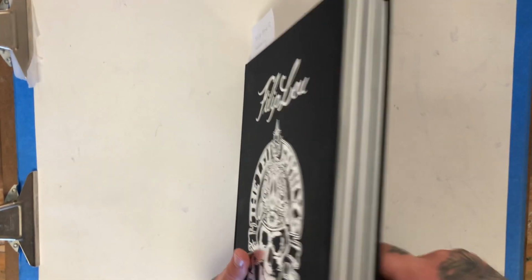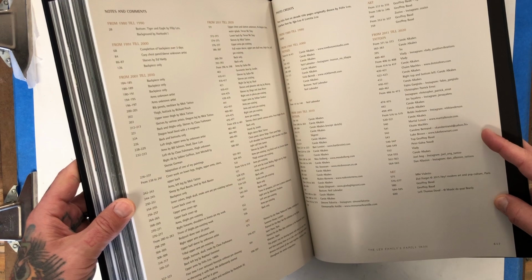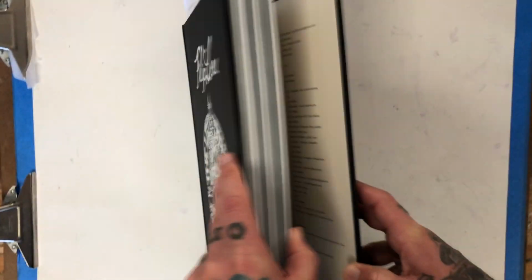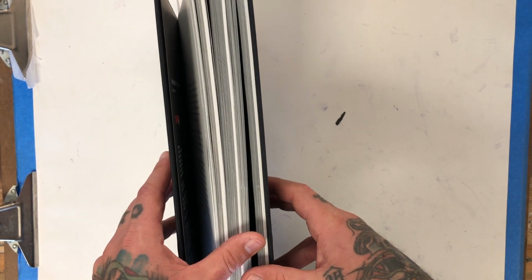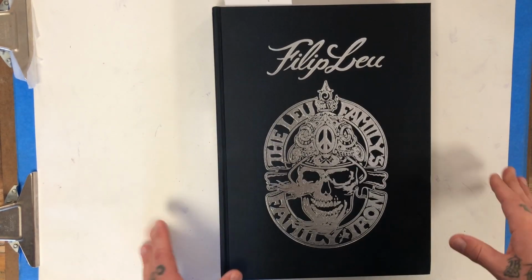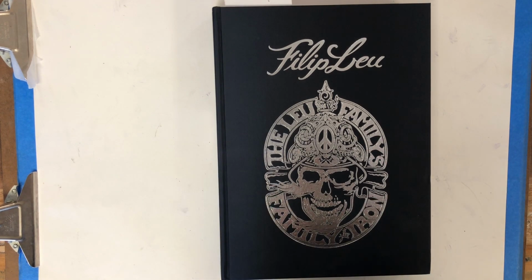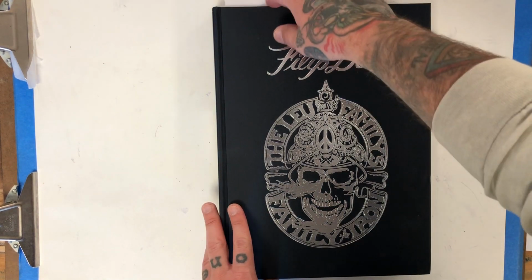First of all, this is a gigantic book. It's probably over, let's see, almost 600 pages. You probably can't see that, but 600 page count. Like I said, broken into 4 sections is the 4 decades he's been working. But this isn't an in-depth book review or anything. This is just literally some cool tattoos that I think are really going to make for interesting subject matter. So let's get into it.